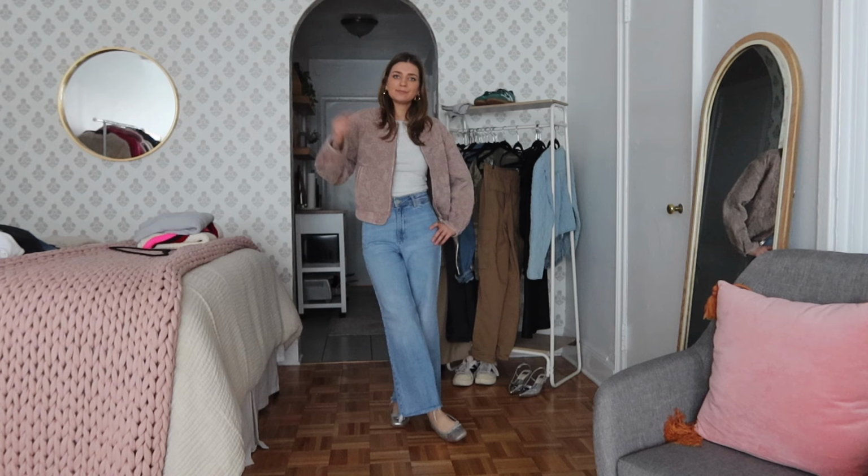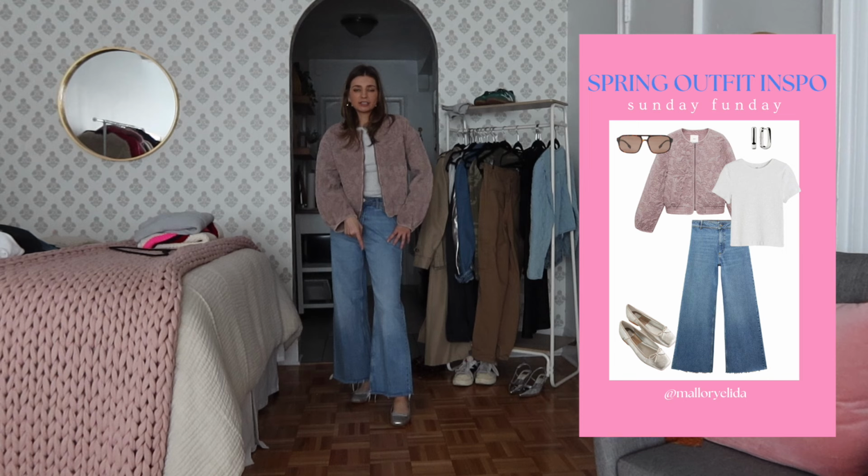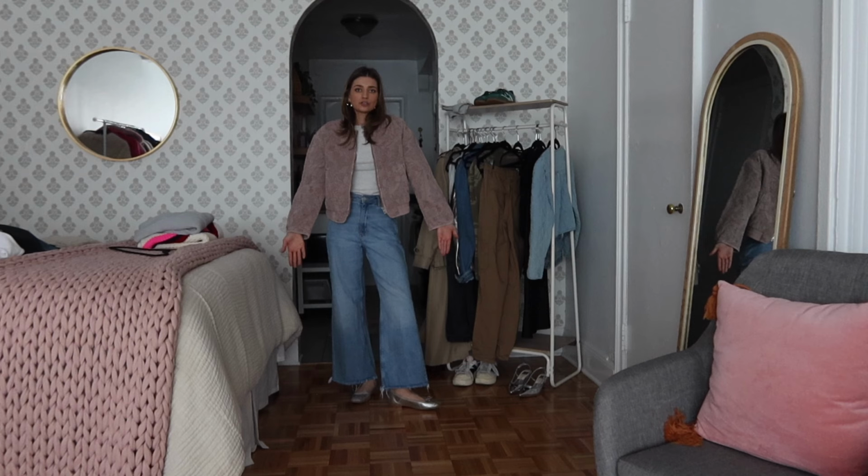Shoes also linked. I got these on Poshmark. However, they do sell them on the website still. Probably because they're that good. True to size.